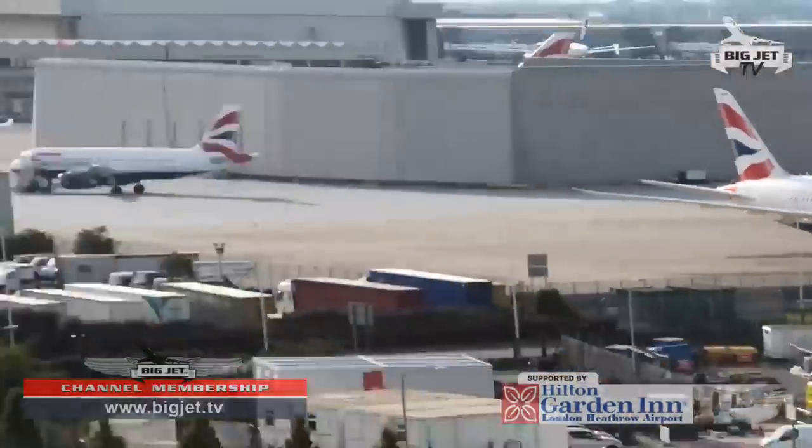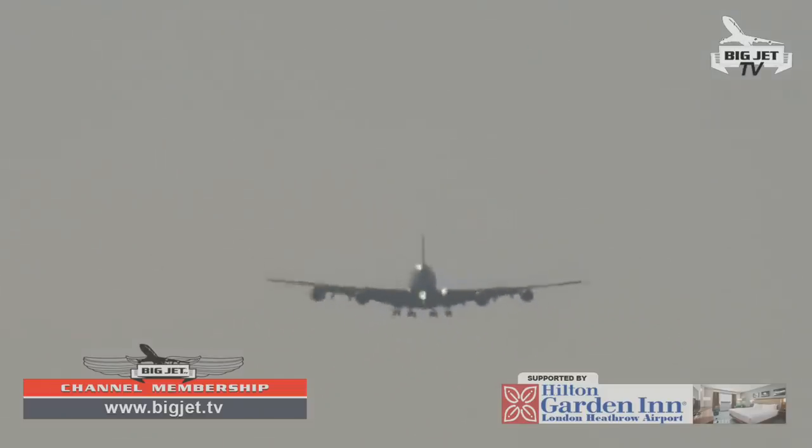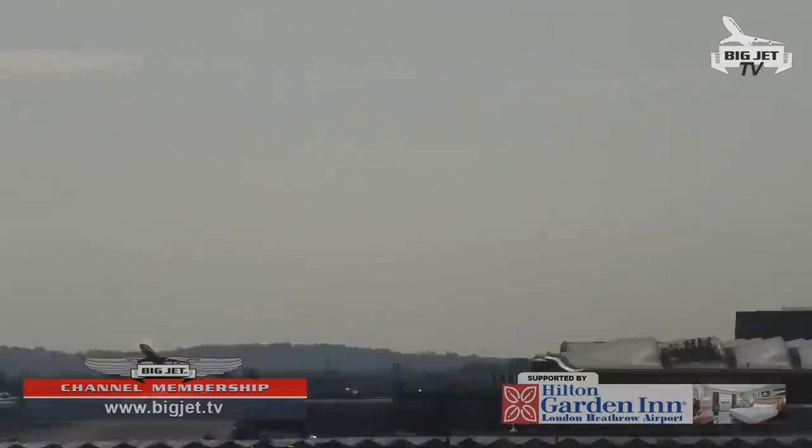Cathay Pacific 300. Got what looks like a 380 inbound on 09 left.